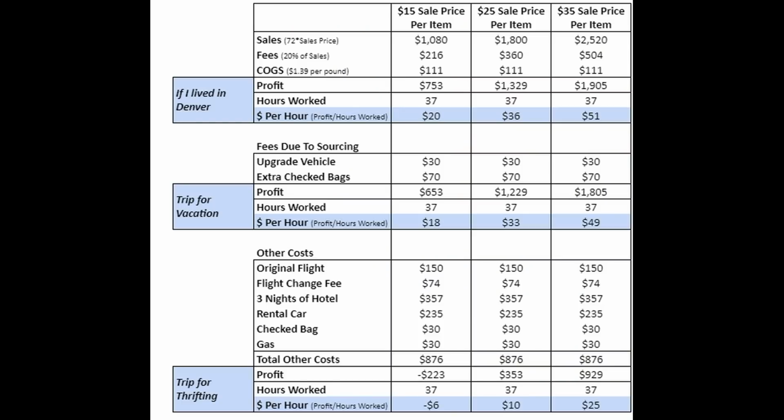So the original flight we booked round trip per person was $150. Because we had to change our flight twice, I actually had to pay a $74 fee. And 3 nights at the hotel cost $357. The rental car cost $235. The 1 check bag that we had, that I haven't counted already, was $30. Gas, approximately $30. So in total, that's $876 of other costs.